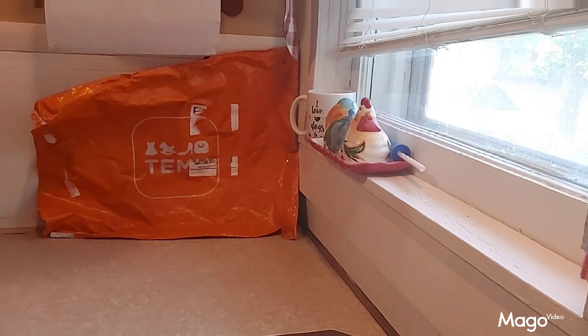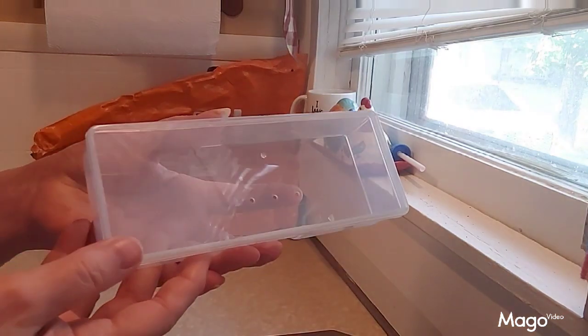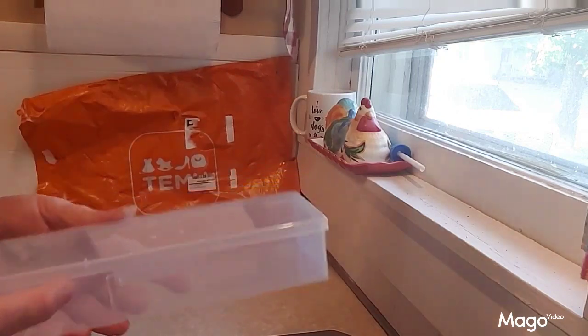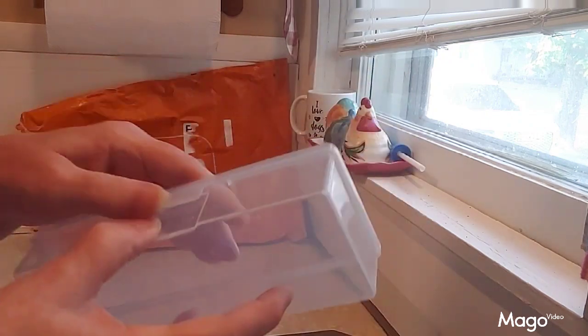Okay. The first item is one that I've bought many, many times before. And it's because I think it's a very good quality item. I use it in my sewing room. And I have also started taking it to work with me and using it at work. I paid $1.48 for it on their semi-annual sale. And here's what it is. This transparent case, my back's falling. There's three little holes here for ventilation on top. Has a lid that locks, but it doesn't clasp, but it's still tight enough.